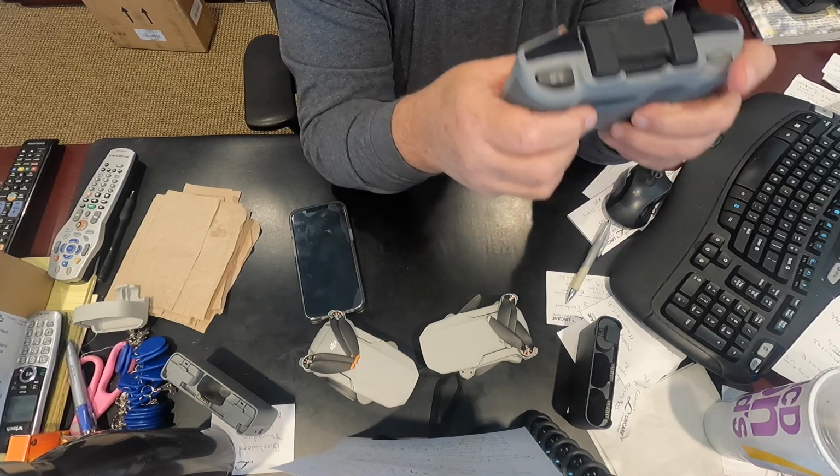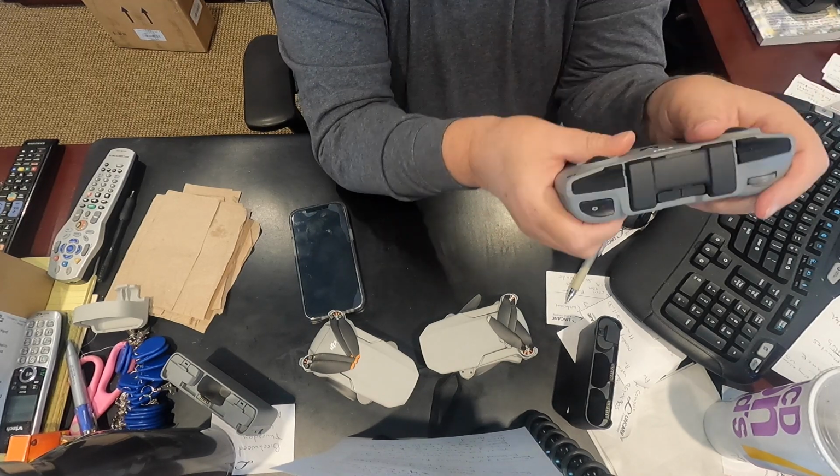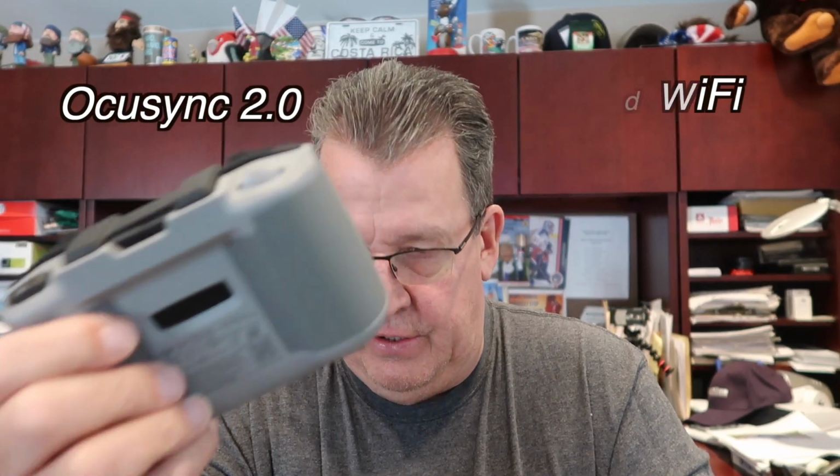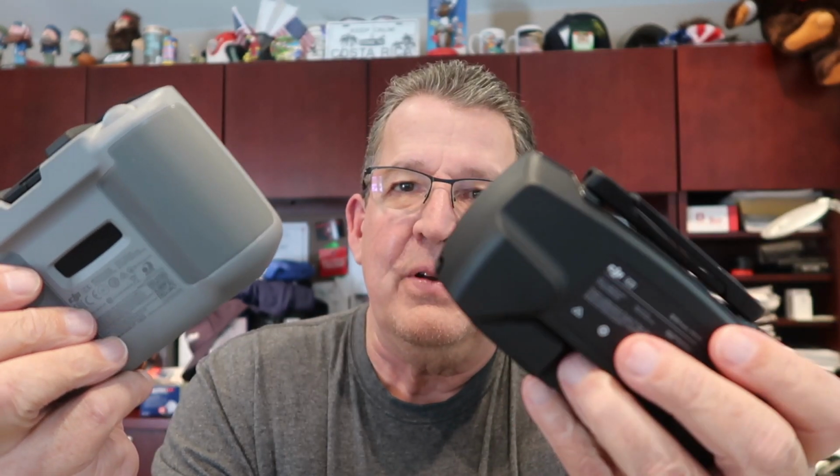So, okay, shoot me. It's a little bit bigger, but the main difference is extended Wi-Fi, OcuSync 2, and the ranges. Now, you can fly with this with extended Wi-Fi, supposedly 2.5 miles away. I'm not going there. Like I said, my name's not Montana Drone. I can't fly that far. I get nervous. Am I going to get it back? I'm basically a chicken, so I don't fly them out that far. But this has a range of 6.2 miles.